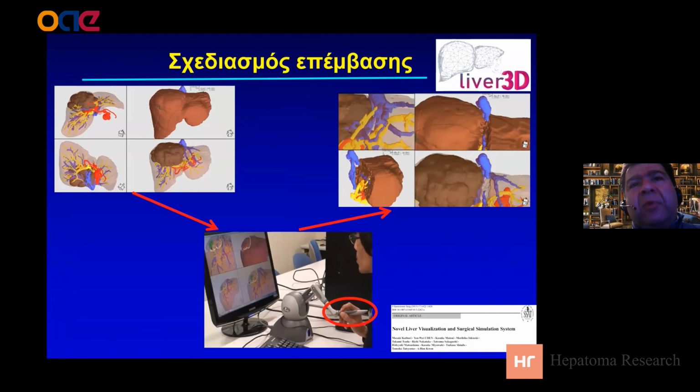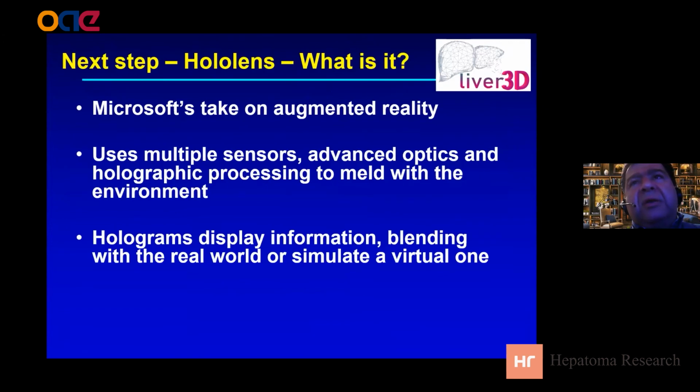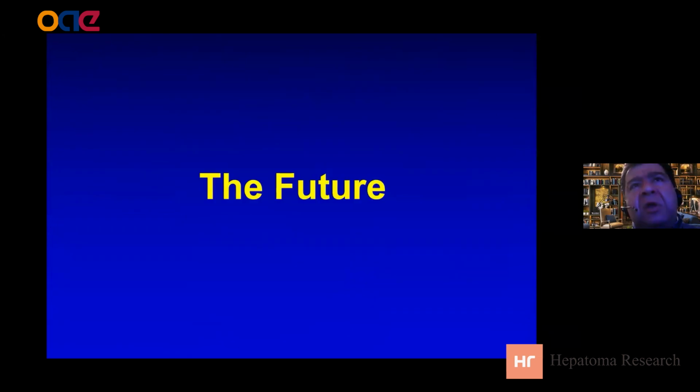This work from AirCAD basically allows you to see the geography of the tumor with the vessels on top of the liver. And HoloLens, which is Microsoft's take on augmented reality, uses different sensors and advanced optics to meld with the environment. So by blending both the real world and the simulated or virtual one, you are potentially able to have more safety. What is the future?